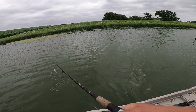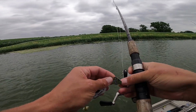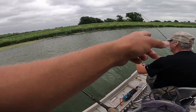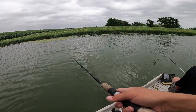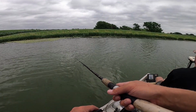We've been throwing beavers, Texas rigs, Senkos. What'd you say? Vibration is easy. They're good baits. Dad put on a little darker one, like a green pumpkin, same colored shad swim bait. These are reaction strike swim baits, but a little bit darker chatterbait.